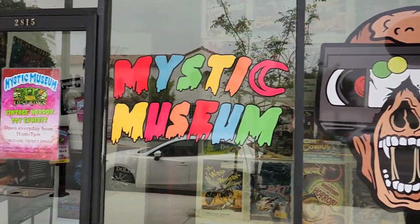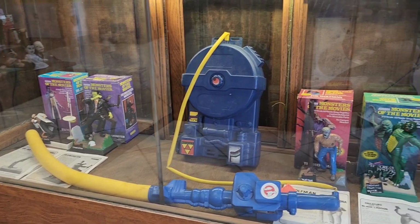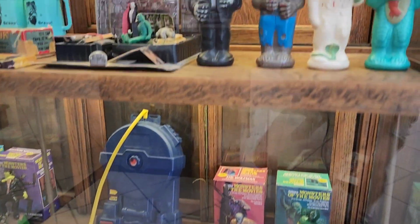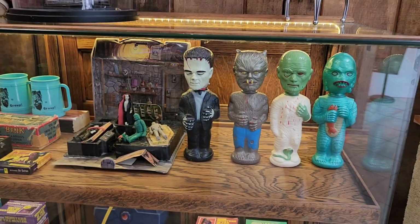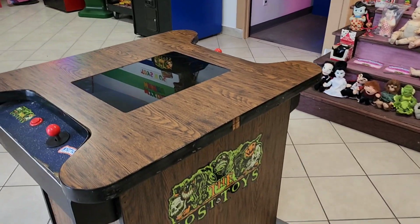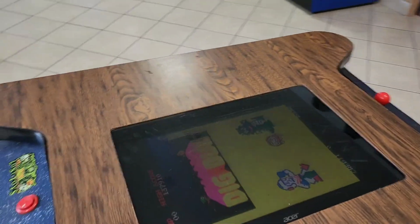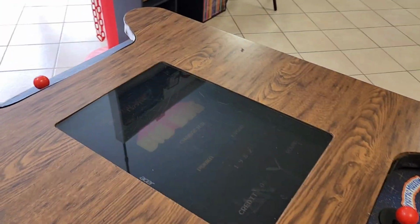Now let's head inside. So the first thing I see when I walk in is a Ghostbusters Proton pack, the one with the Nerf stream. Such a cool toy. They got some classic monsters. And there's a couple of different arcade games in here. This one is Dig Dug, and I believe the guy said that these are free and that you can play them, so that's really cool.